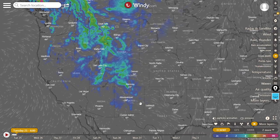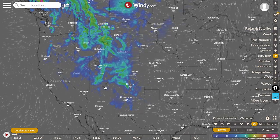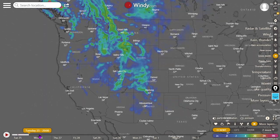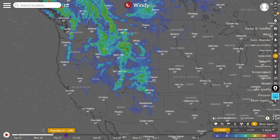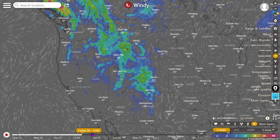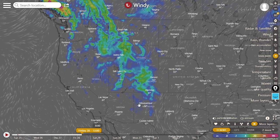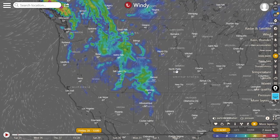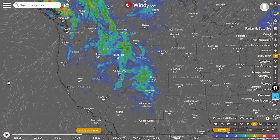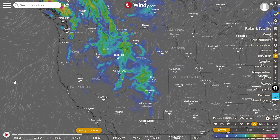Next, looking at snow depth. Now we're going to look at the Euro model for snow depth, since there's additional snow expected. Let's see what happens. There's the 3-day forecast based on the Euro model. So quite a bit of snow there, blanketing the northwest.